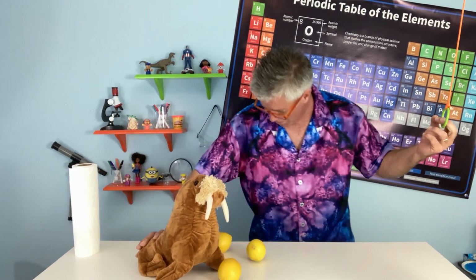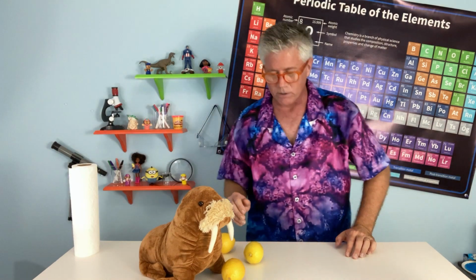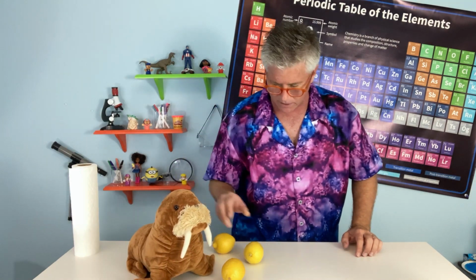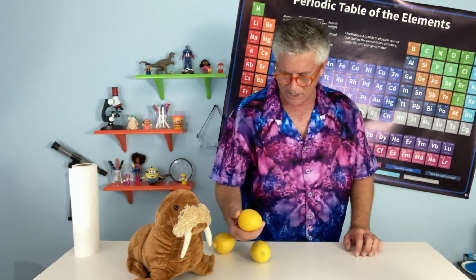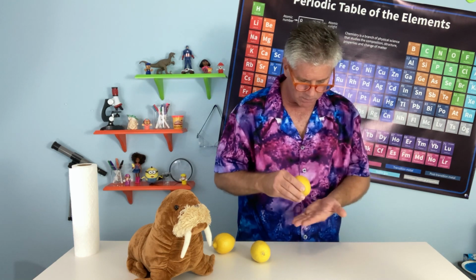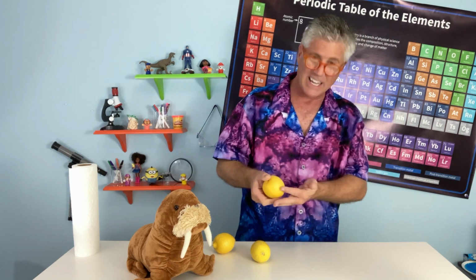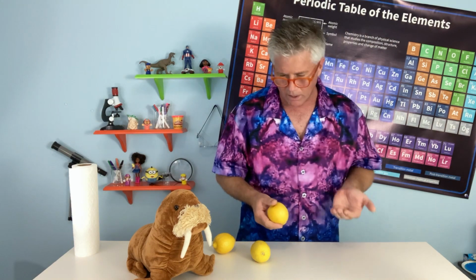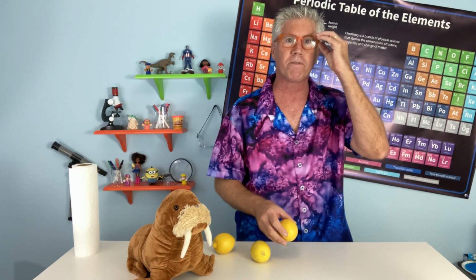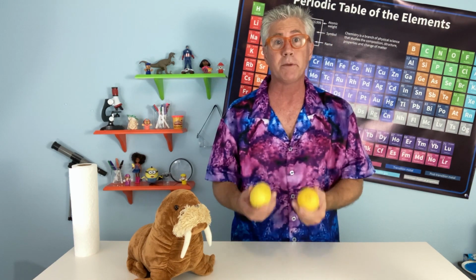Ow! Ow! Ow! Ooh, these are lemons. I like lemons. I can make lemonade now. Oh, they went kind of squishy on the table. Oh, they smell good. Have you guys ever smelled lemon juice? There's a cut in this one. Oh, I love the smell of lemon juice. It's so fresh and yummy. Okay, I'm going to go make some fresh lemonade.